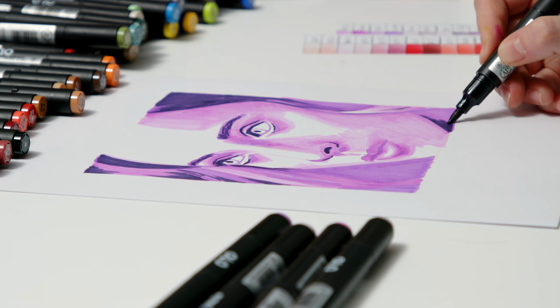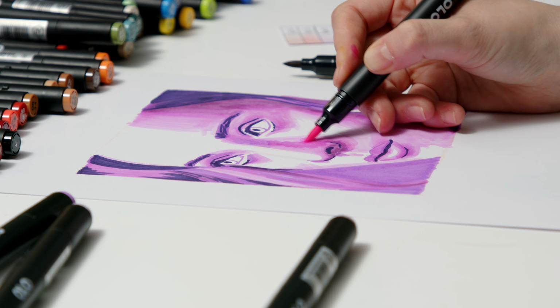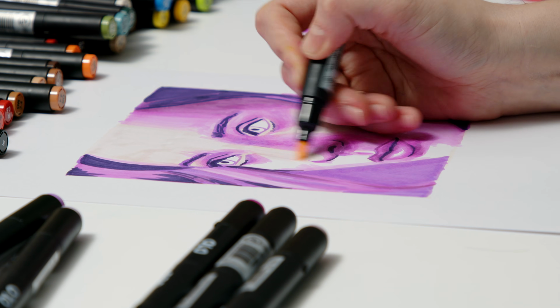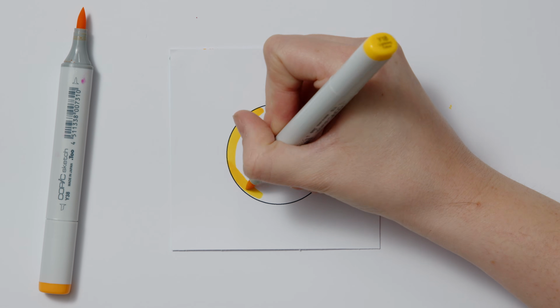There are a lot of blending tutorials that swear by a specific process, but there are actually a bunch of different ways that you can blend your markers, so it's worth trying a few to decide which works best for you and for the markers you own. Let me show you a few using these two colours. First, here's a simple way to blend light to dark.